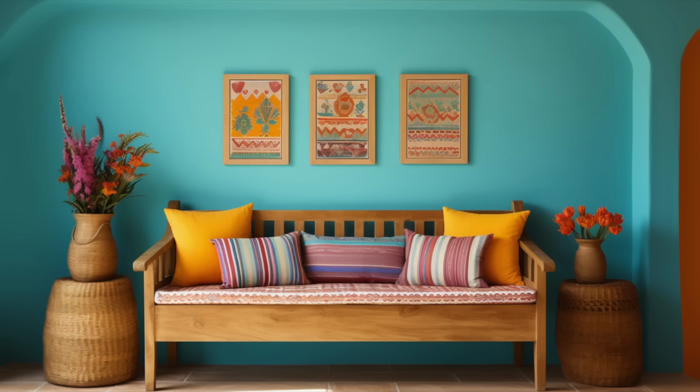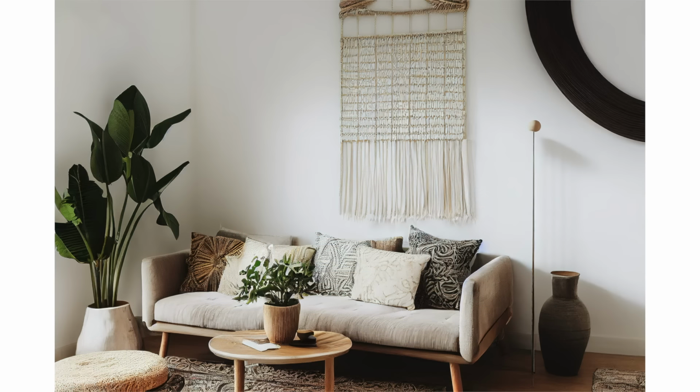Art should be a reflection of your identity and journey, something that continues to inspire and speak to you over time. Don't rush the process. Finding the perfect piece can be a journey of self-discovery, where patience and attentiveness to your own responses are your best guides.